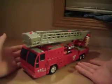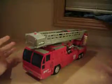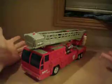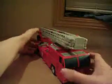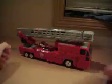This is the 2001 Robots in Disguise Optimus Prime, so for those of you who were expecting the 2015 Optimus Prime, sorry. But really, compared to what I've seen on the internet, this is a much better figure. I got him for Christmas this year, and I'm really happy with him.